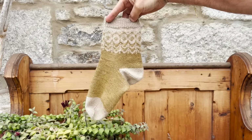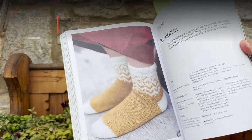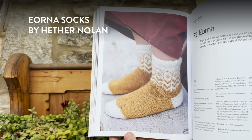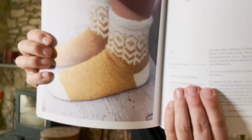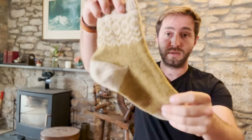And the name of the pattern is, I am so sorry to any Irish person out there or anybody that speaks Gaelic, apparently in Irish it means barley grass, but I am going to say it's Eorna, E-O-R-N-A. However you say that in Gaelic, I'm so sorry that I don't know. I've completely butchered how to say it, but it's by Heather Nolan, and it's a beautiful pattern, and actually very similar to the colours that are in the photo. I have chosen to do them very similar.